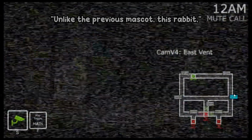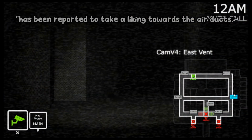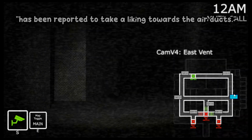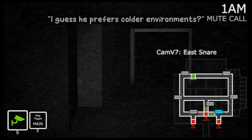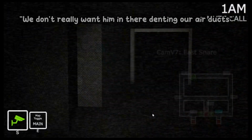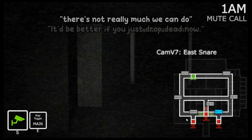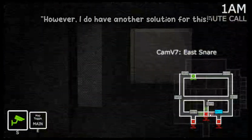Unlike the previous mascot, this rabbit, apparently called StuffedCaleb, has been reported to take a liking towards the air ducts. No one seems to know why. I guess he prefers colder environments? We don't really want him in there again, but unfortunately there's not really much we can do to stop him from getting in there. However, I do have another solution for this.